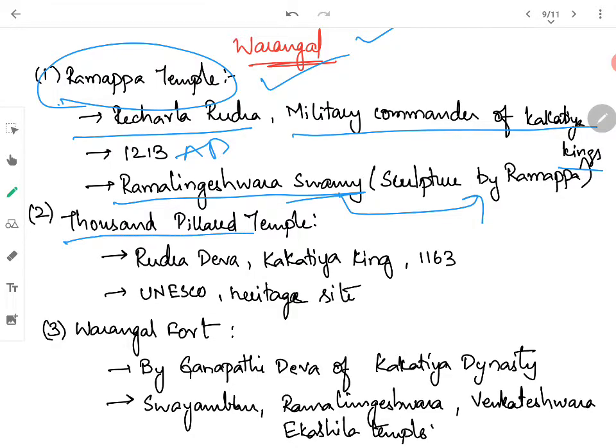Then the Thousand Pillar Temple is a UNESCO World Heritage Site. So this becomes important because of that. And of course, there is the beauty of the Thousand Pillar Temple. It was built by Rudradeva, a Kakatiya king, in 1163 AD.